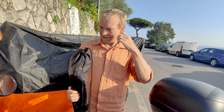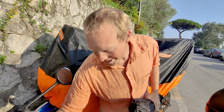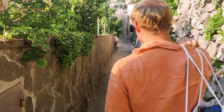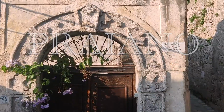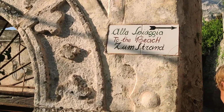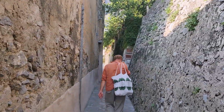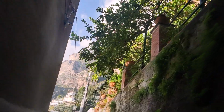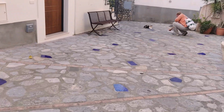So, ready? Ready to go on the steps and the stairs? Yes. Walk down? Yes, I love it. Oh, it's so beautiful here. Oh, let's just find the cat.